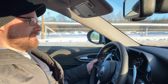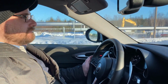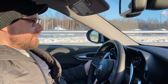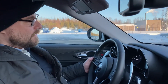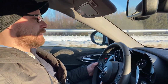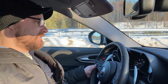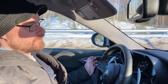It's even a little bit sad to look at this car every day gathering snow during the winter, because I wanted to save this. I didn't want to drive this in the winters, but now that all the other driving has gone down so much, it's just the wrong engine for this situation.